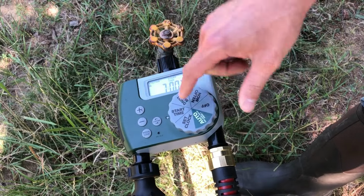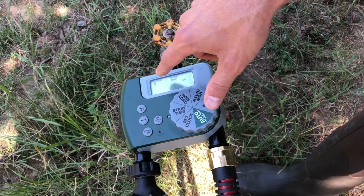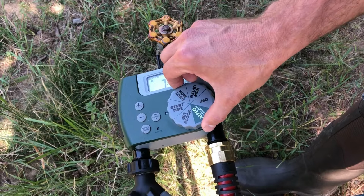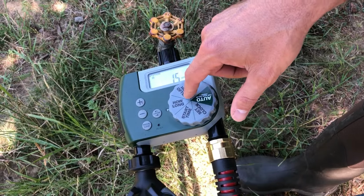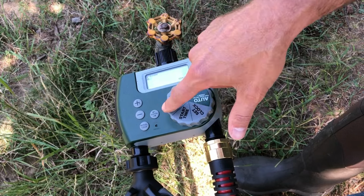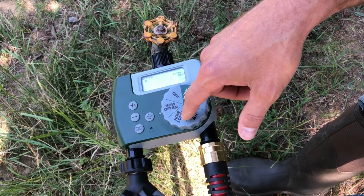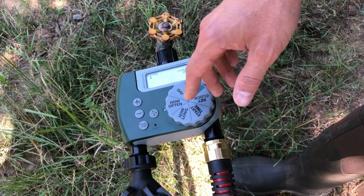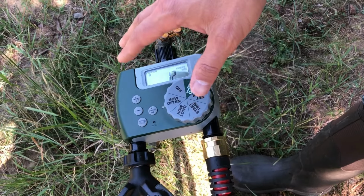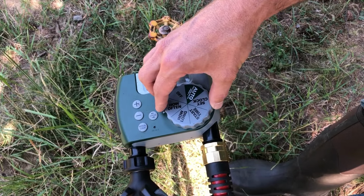So, start time for station 1 is at 7 a.m. that we have it set for. Start time for station 2 is 7:30. And then you can tell it how long you want it to run for. So for station 2, we have it for 15 minutes. Station 1 is 10 minutes. And then you tell it how often. So for station 1, we're doing it every 12 hours, so twice a day. And for station 2, every 12 hours. I probably need to adjust that to once a day for some of these, but I set this up during some really hot weather, so that's why I was doing that.